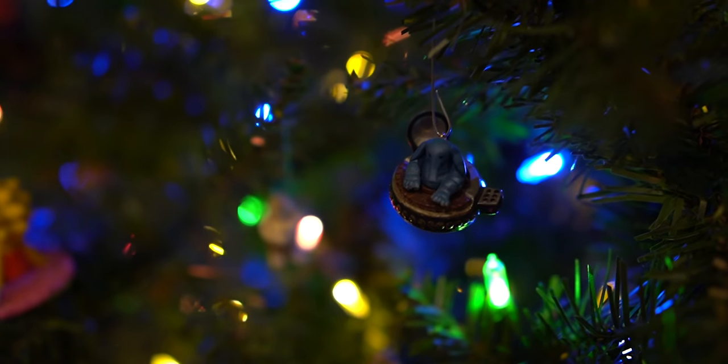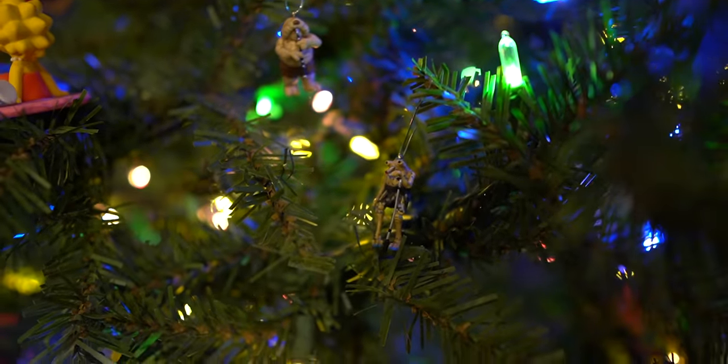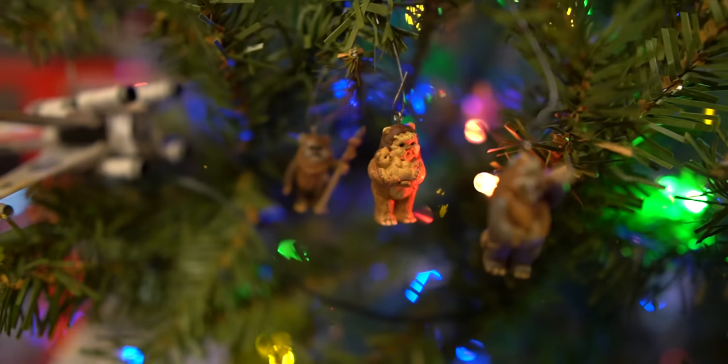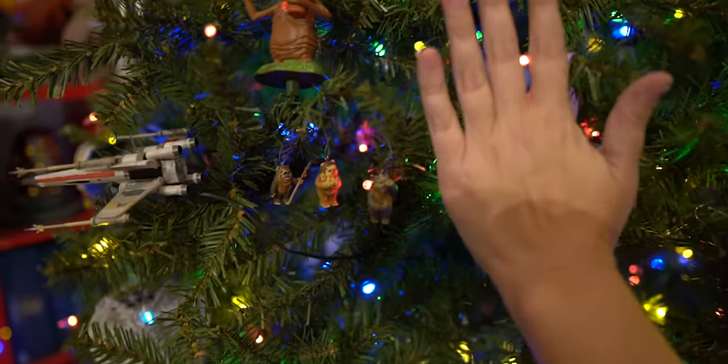These are teeny tiny Hallmark ornaments from 1999 and 1998. We have the Max Rebo band, which I absolutely love, and then we have a trio of Ewoks. They're so small and adorable. I love them so much. I feel like you can't really tell how small they are, so here's my hand for scale. They're about as big as a quarter.